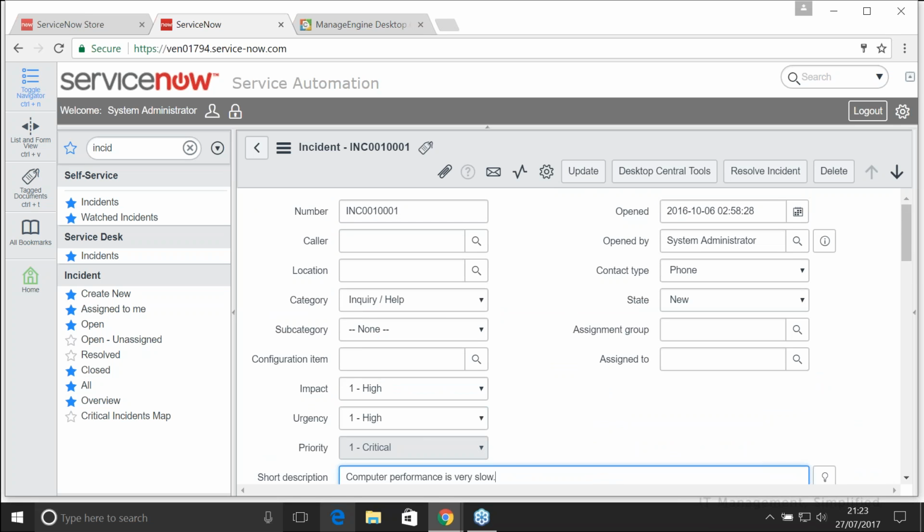As a technician, what would you do when you receive an incident where a user is saying that his computer's performance is slow? So the first step that I would do is open up the user computer's task manager, and monitor the processes and services that are running on his computer. I will first identify the reason as to why his computer's performance is slow.